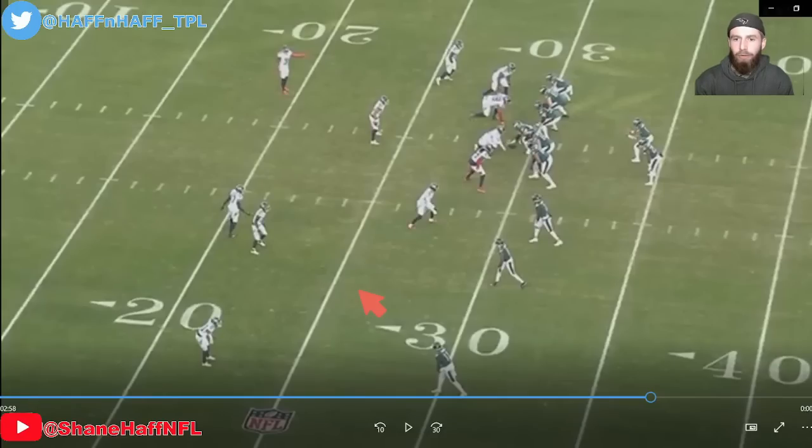Now on this play, notice there's a bit of a weird alignment from the defense. There's no safety high over here. This is what we call a capped cornerback. This cornerback is capped by this safety. He's sort of lining up over him. This indicates to us that there's something probably up with this corner. He might be coming on a blitz, which is exactly what's going to happen on this play.